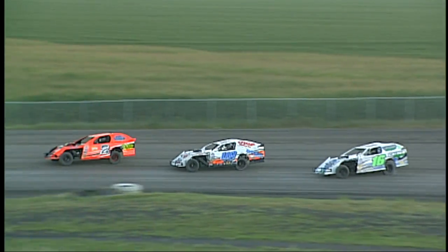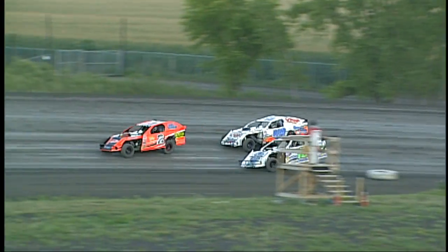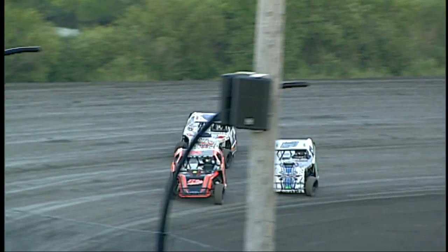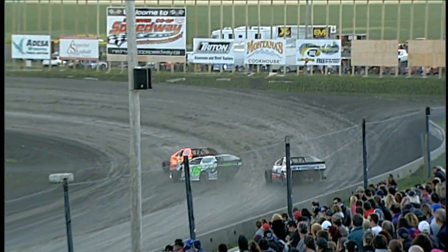3rd and 4th spot heating up. We've got a play on the back straightaway for 2nd. 3 cars fighting for it. Taking the inside track, the number 16 car of Gavin Paul. Can he find room? No, he can't. And there's a little bit of bumping on the front straightaway.